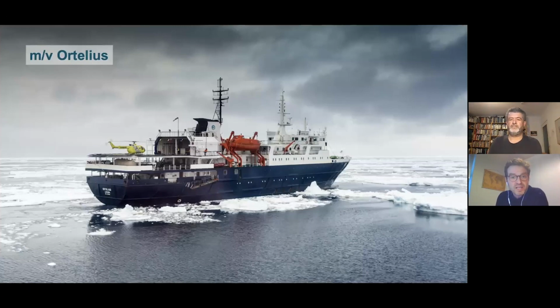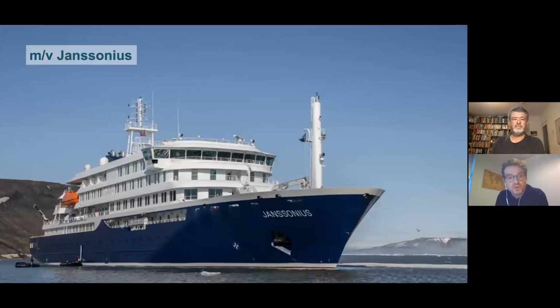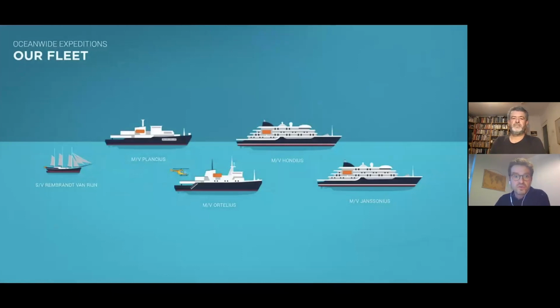Our next and fourth ship is the Hondius. Hondius started sailing only in 2019, is newly built special for Oceanwide, and has a maximum capacity of 170 passengers, which is exactly the same as Jansonius, our last ship, which is a sister vessel from Hondius. Well, actually, it's being built right now. So it will start sailing in November 21. Now, here you can have the overview of our fleet again. Rembrandt, Plancius, Ortelius, Hondius, and Jansonius. And if you were wondering why the names Plancius, Ortelius, Hondius, and Jansonius, all of them are famous cartographers.